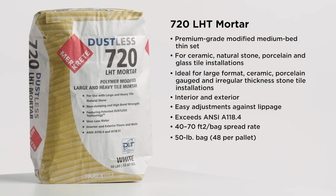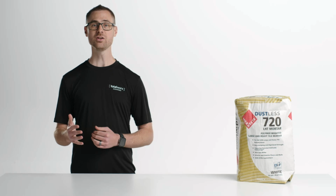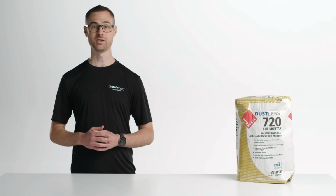With its easy adjustments against lippage, achieving a flawless finish has never been simpler. Exceeding ANSI A118.4 standards, 720 LHT Mortar guarantees reliability and durability, giving you peace of mind for years to come. Plus, with a generous spread rate of 40 to 70 square feet per bag, you can cover more ground with less product, saving time and money on your projects. Elevate your tiling experience with 720 LHT Mortar.